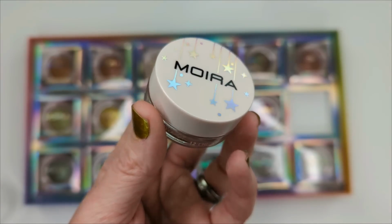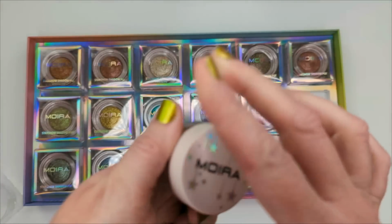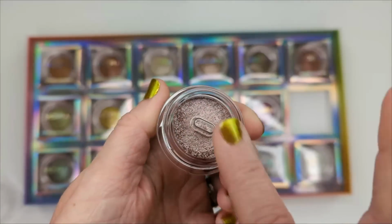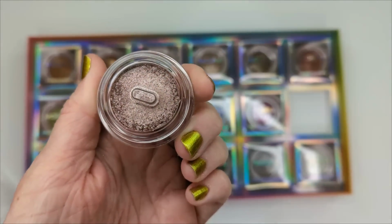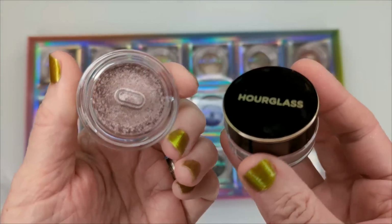First, let's just take a quick look at the packaging up close. They come in these little jars, and then when you open up the cap, there's a little stopper in here. So if I'm not mistaken, these look like a dupe for the Hourglass Scattered Light eyeshadows. So let's compare these two really quick.